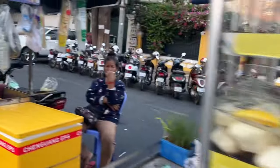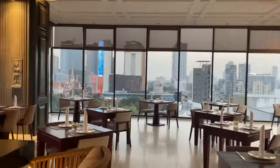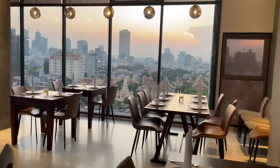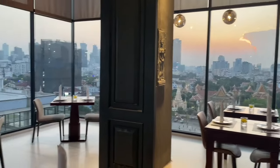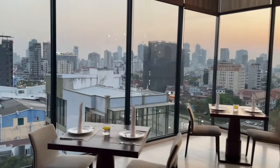Ooh, that's hot. It's scorching hot in Cambodia. Time to hit the rooftop pool. The view is gorgeous. The restaurant food is tasty and full of flavor, offering both traditional dishes and Western options.